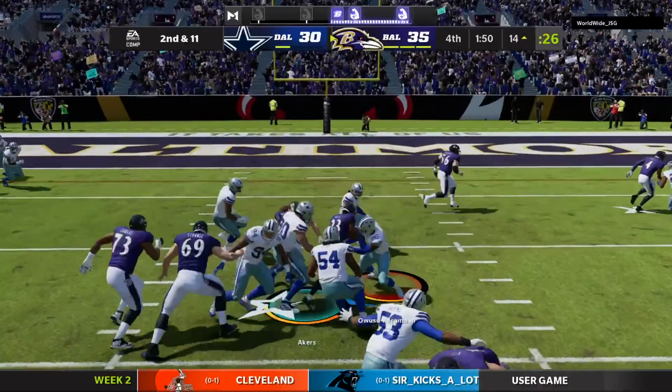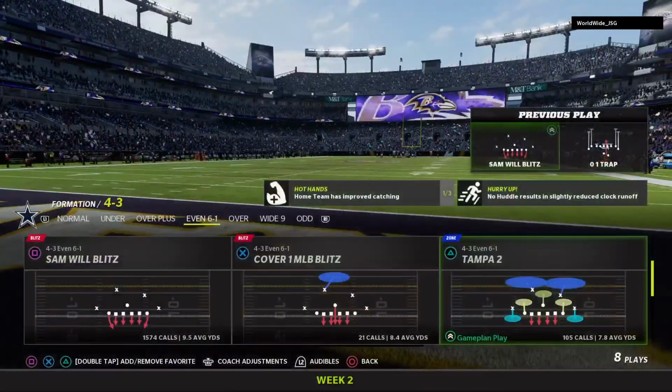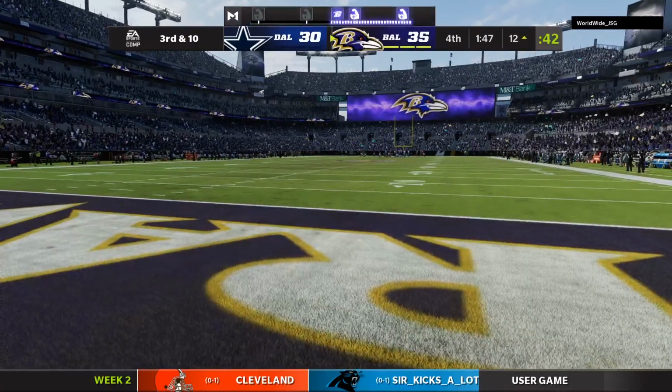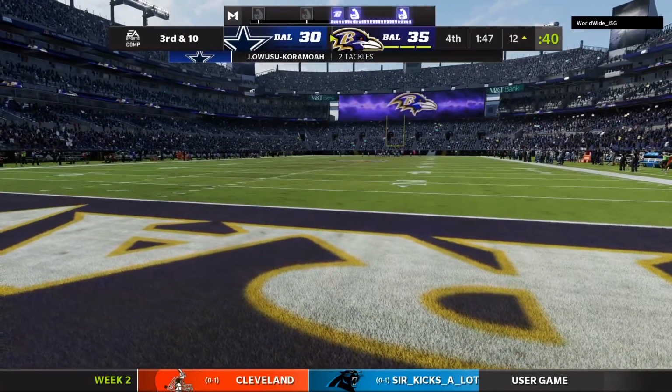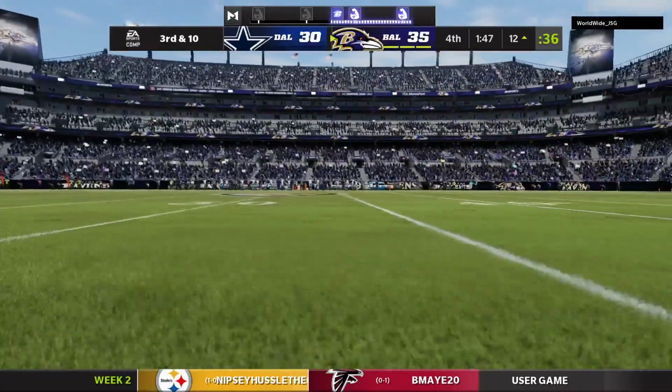They'll try and run some clock here as they keep it on the ground. And he'll fight his way down right around the 12. The Cowboys signal for their 3rd and final timeout, as they'll head to the sideline and talk over what to do next.